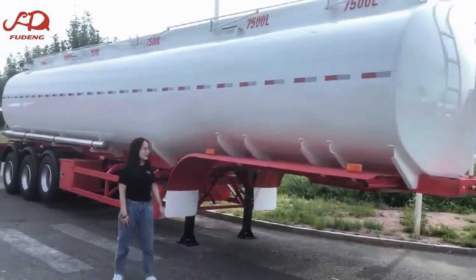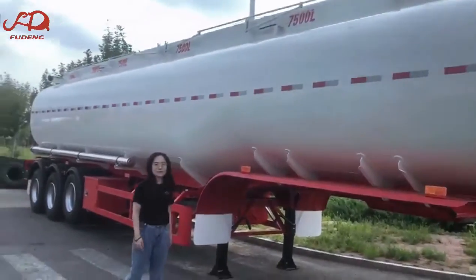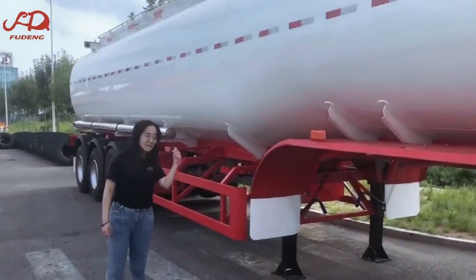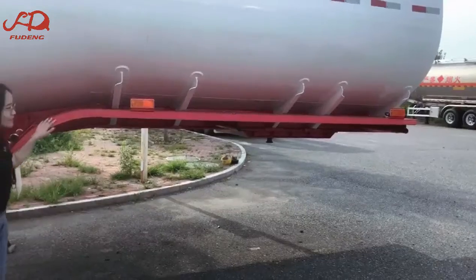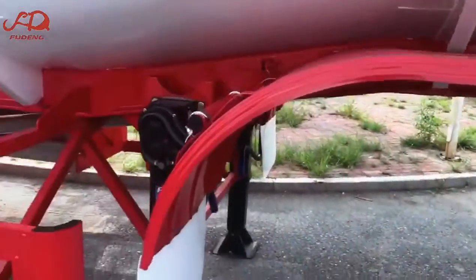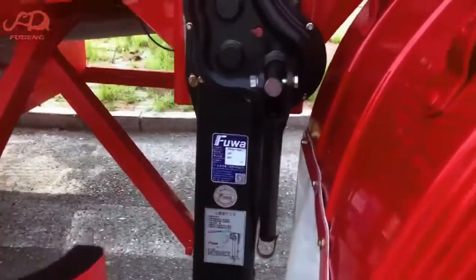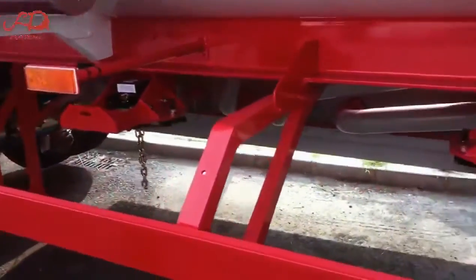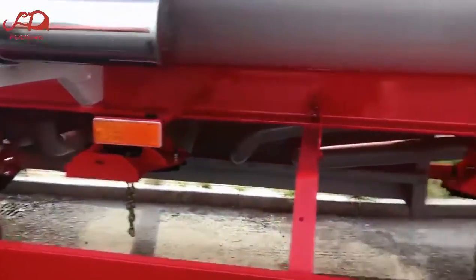Today I introduce our aluminum tank trailers to you. This one is 44,000 liters with 6 compartments. Let's go. Front mud guard, it will protect your tank body. The landing gear, we have the Fuwa and Yost brand. They have the 2 pieces spare tire rack. One is for your trailer, one for your truck head.